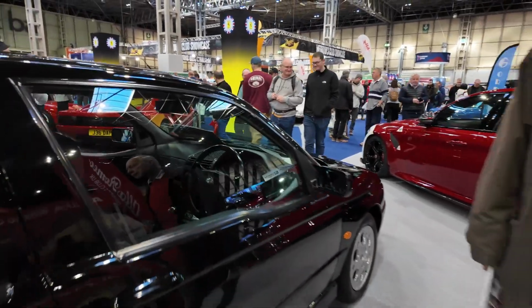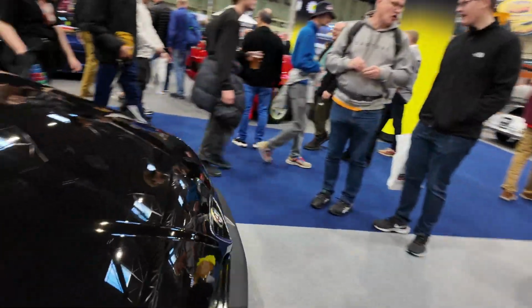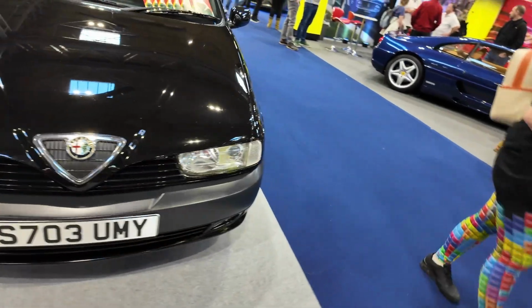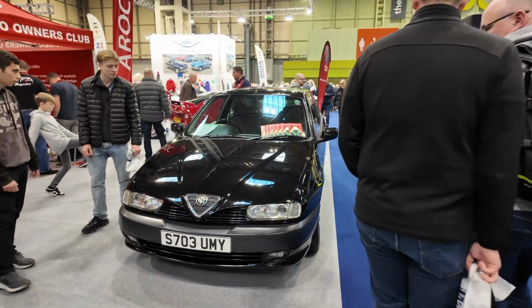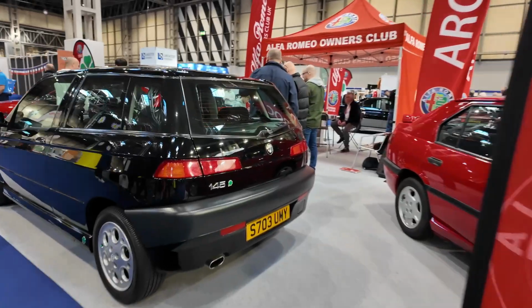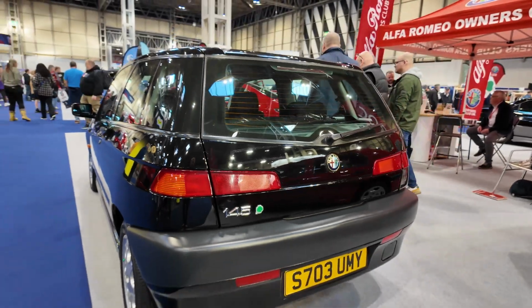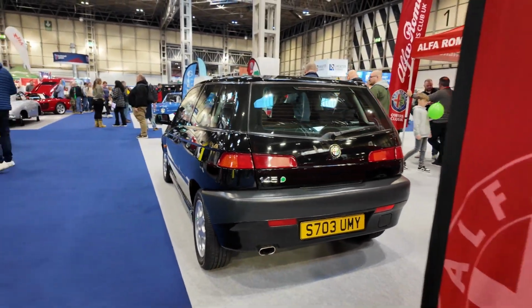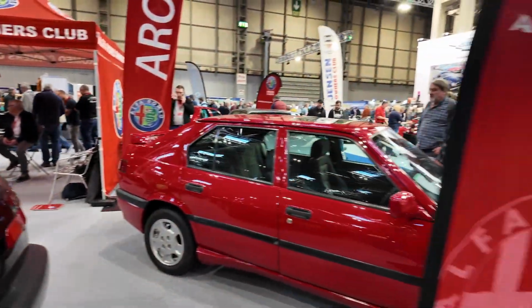145. I think this is a 2-litre twin spark engine, like my GTB. I think this is one of the coolest little hatchbacks ever made. It's a shame they didn't do a V6 version of it. So these were based on the Tipo platform, I believe, along with the 146. The 146 is basically a 145, but with a boot on it. I don't know if there's one here, maybe.